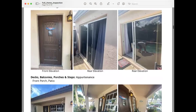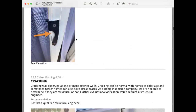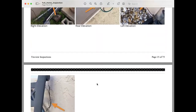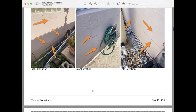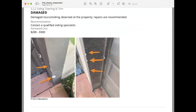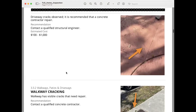All right, so we got the doors, right? We got the front porch. And then they started noticing little things, so rear elevation, there's something broken here. All right, there's cracking here on the wall. All of this can be fixed. It's all minor issues. You're probably not going to be asking for discounts on this. It's all wear and tear of a home. It could all be fixed by the person that's purchasing the home. Now, if there's major structural damage on the home, then yes, you may want to ask for a discount. But all these things can be repaired by the new homeowner.